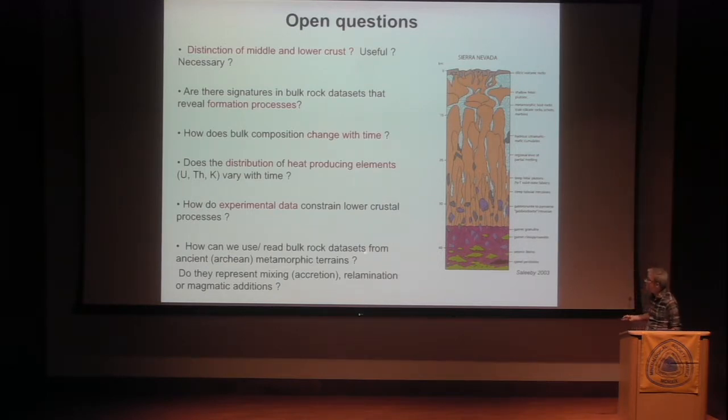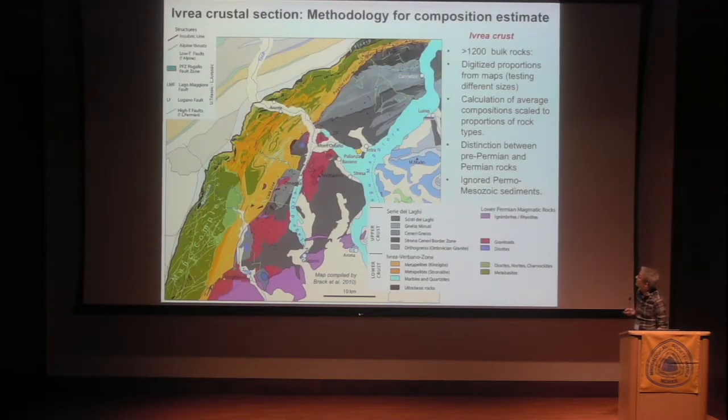How can we read the data sets if we go back to the Archean, where we probably see much less, it looks more homogenized, and is it representing mixing, relamination, or magmatic additions? Okay. So there are a lot of questions, and a few of them I try to address in this presentation by first going to the famous Ivrea zone at the border between Switzerland and Italy, one of the best studied lower crustal sections worldwide, I guess.